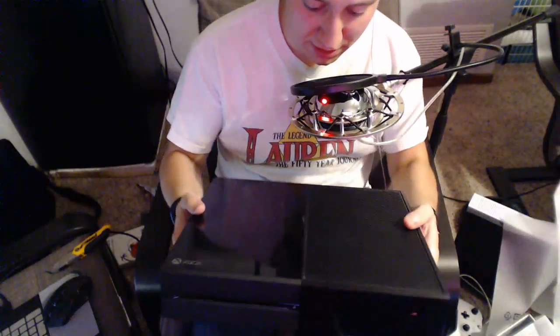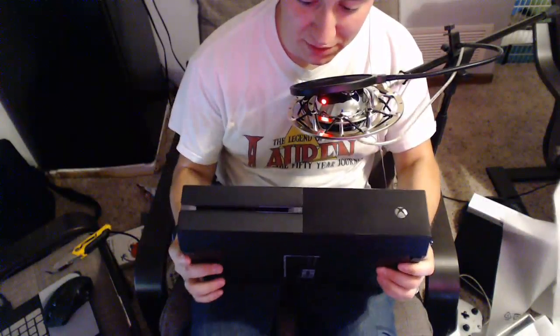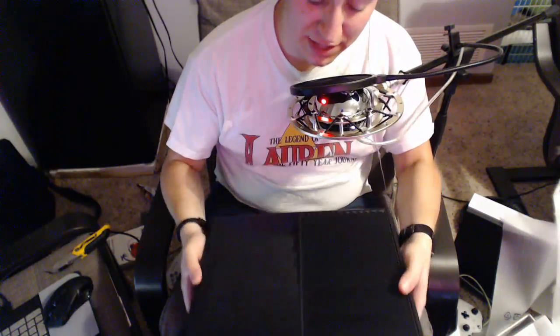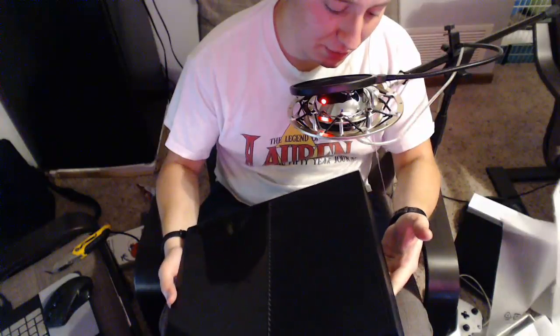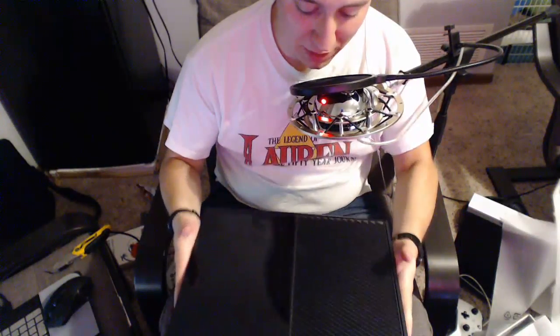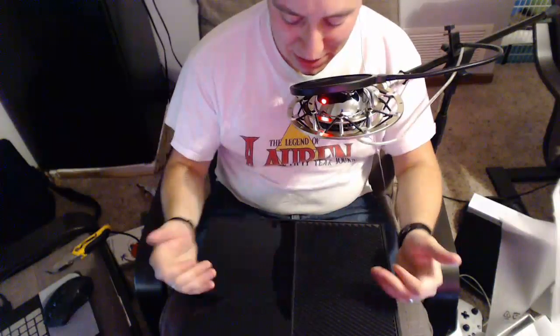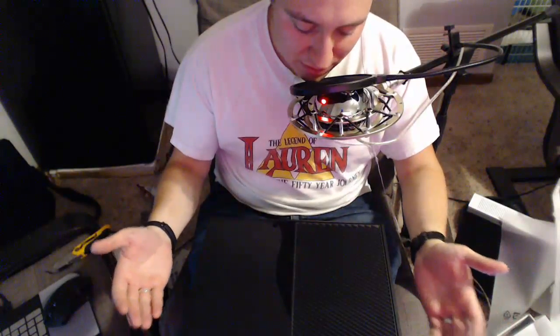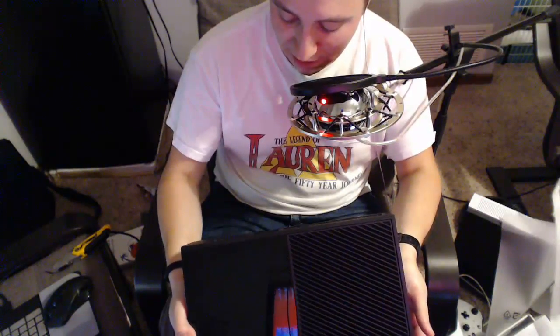And this feels empty inside. It is hefty, but considering its massive size and the way you can feel the weight in here, it feels like it's empty. It feels like there's a lot of wasted space in here, and I think they were just overcompensating with that airflow to the point where this system is just larger than it needed to be in every possible way.